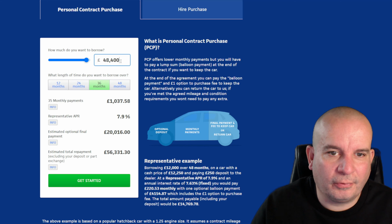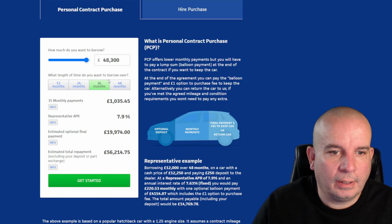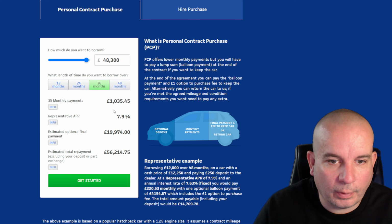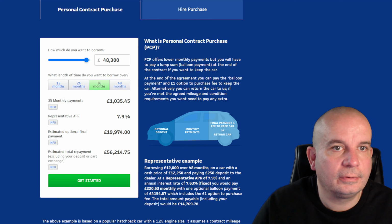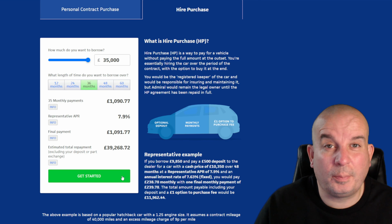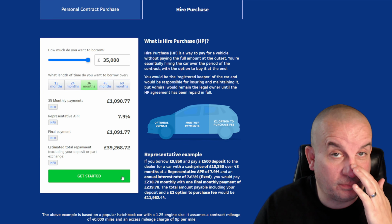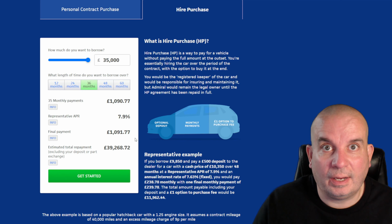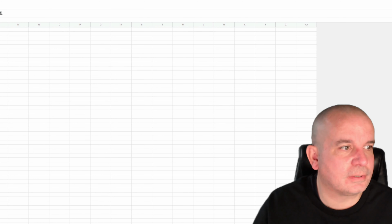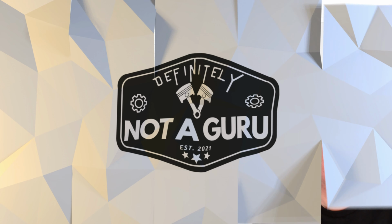It rounds it up to 48,400. I'm going to round it down to 48,300. So that gives us 35 monthly payments of 1,035, with a balloon payment at the end of 19,974. And if we look at hire purchase, all I can find on this is 35 grand as the maximum I can borrow. So I'm going to say we're putting 20 grand down and financing 35 of it. I mean, we're not comparing apples to apples here, are we? We're looking at something really quite different at this stage.